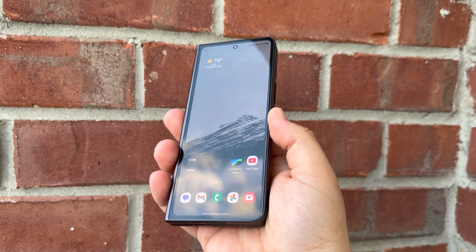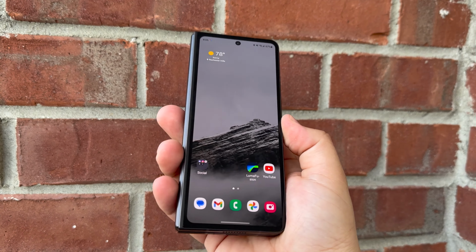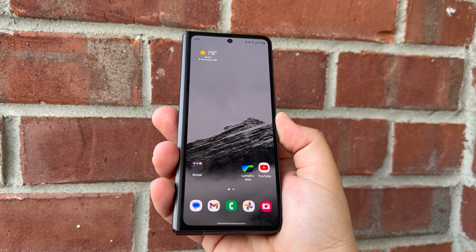This is Samsung's best foldable because it's their only foldable currently, and in the US market, it's still the best foldable $1,799 can buy.